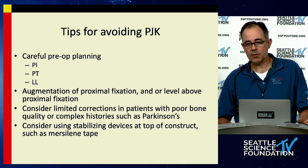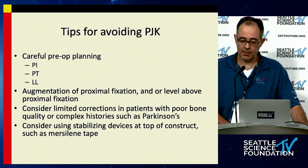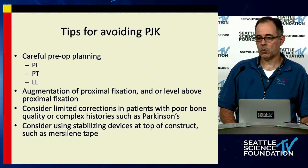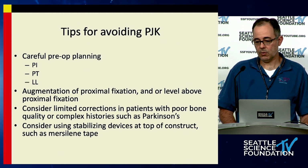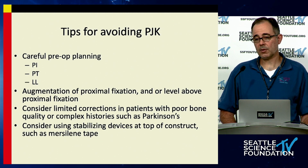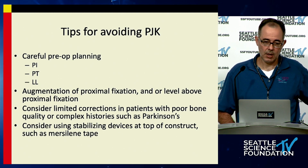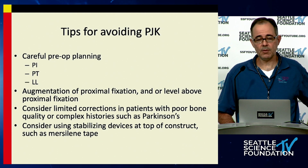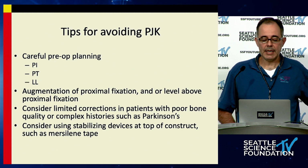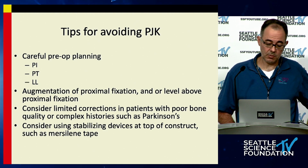So there's various literature that either supports or negates the utility of augmentation at the top of the construct. I find that if the patient has poor bone quality, it is often of benefit. And some of my patients who've done very well, in whom I predicted the high risk of PJK, have not developed PJK when I implement this technique. And with the advent of fenestrated screws, I think it's quite easy and efficient to add cement to the top of the construct. The other consideration is utilizing stabilizing entities at the top of the construct, such as Mersilene tape.